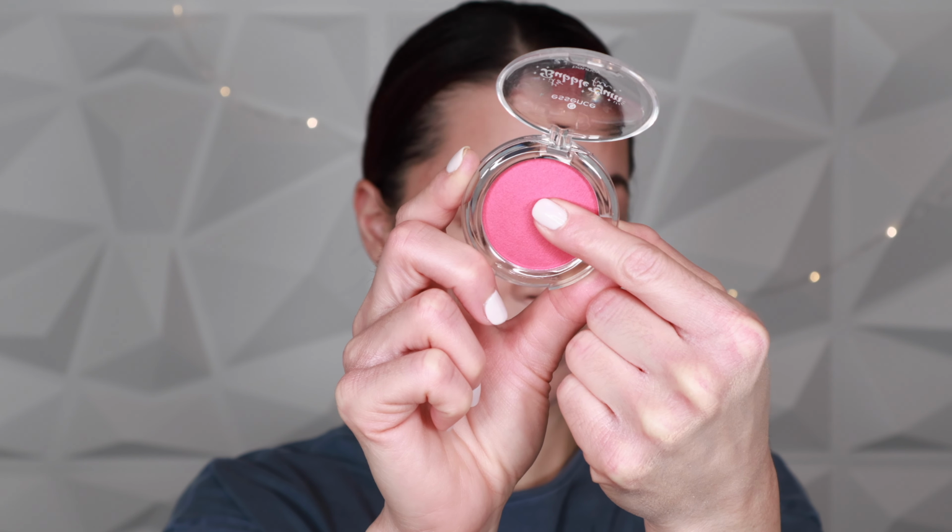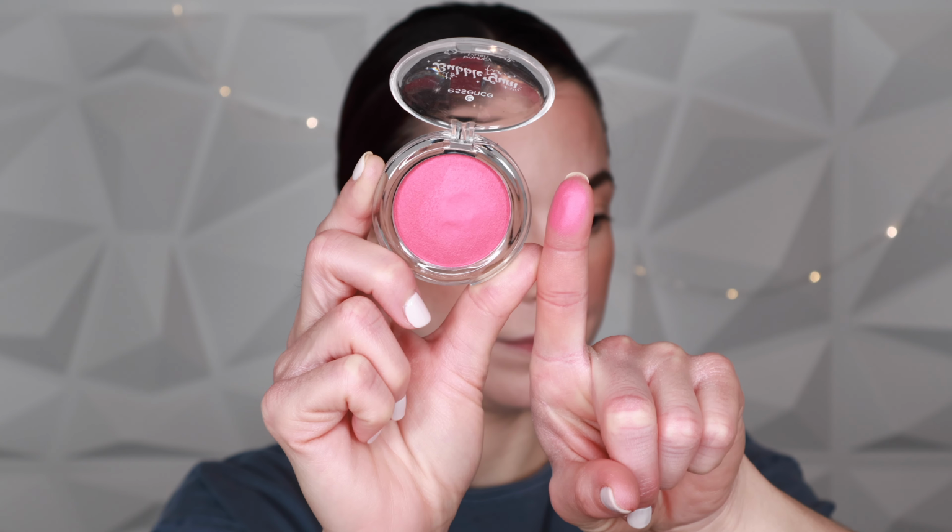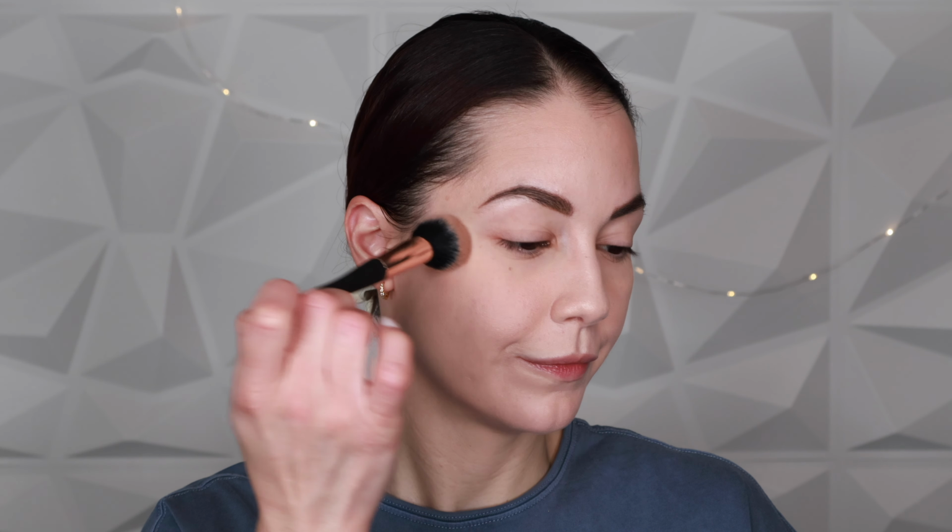I don't have a lot of these kind of bouncy, different texture, putty-like products or blushes in my collection. So I thought I'd give it a go. It was just a couple bucks. Essence is super inexpensive. This is the shade 01, Make My Heart Bubble. And I thought I'd try it and see what it was all about. I actually used that same PD8 brush, the round taper powder brush from Profusion that I use for my bronzer, and I'm showing you how this is applying.